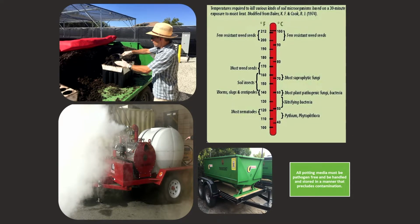We have a highway-ready mobile boiler that we attach to these soil steam wagons. We have 2 of them. They each can hold about 3.5 cubic yards of soil, and so we also can put pots in there to steam the pots. So the goal here is we want to hit 140 degrees Fahrenheit for 30 minutes in order to feel good that we have managed to kill any Phytophthora that is in that soil.